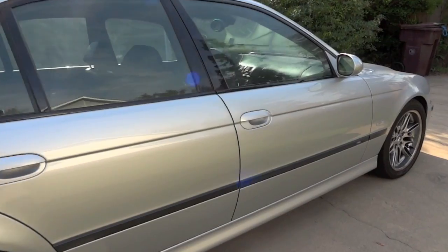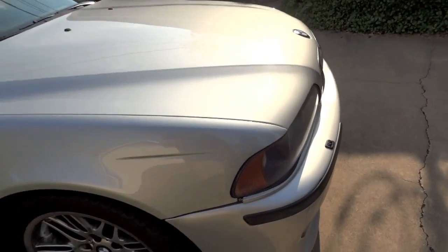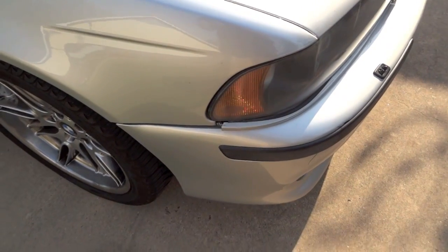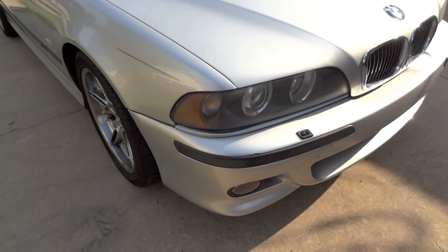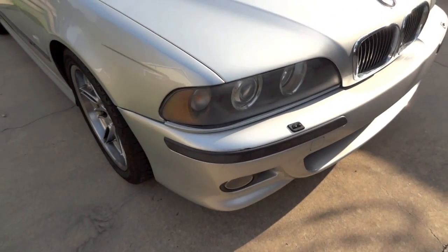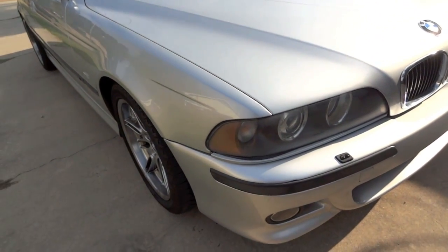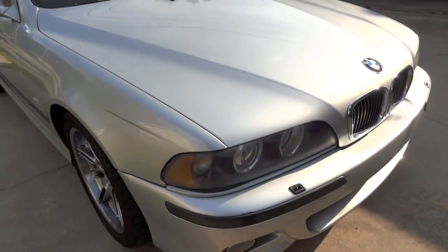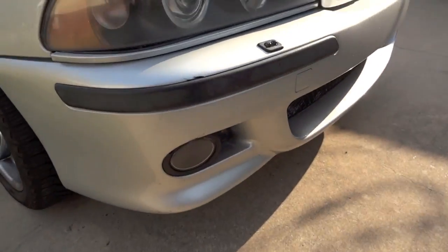One last little walk around here. Oh, this trim piece I'll mention at the very end here. I was driving to Dallas about 3 months ago. I'd had my car for about 3 weeks, and I hit a piece of 18-wheeler tire that had sheared off of an 18-wheeler. There was a truck in front of me. He ran over it, kicked it up, and it hit the front of my car.